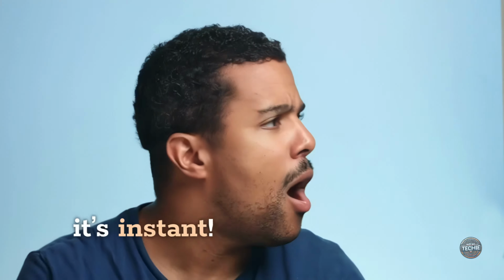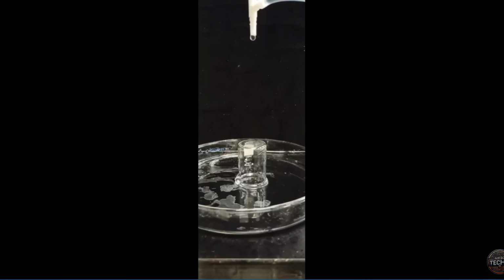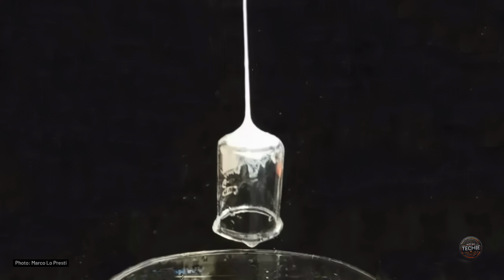And just how fast can this liquid silk turn into web-like fibers? Spoiler alert, it's instant. How it works? The liquid silk is expelled through a coaxial needle, where it is encased in acetone, initiating solidification. As the stream travels through the air, the acetone evaporates, leaving behind a sticky silk fiber that clings to surfaces. This method allows the fibers to attach to and lift objects from a distance.